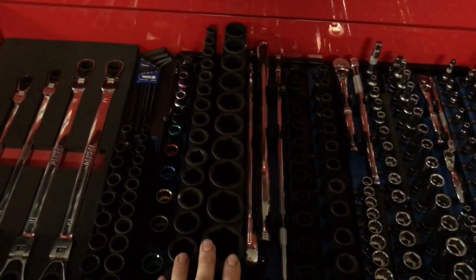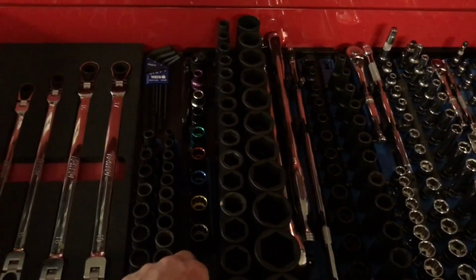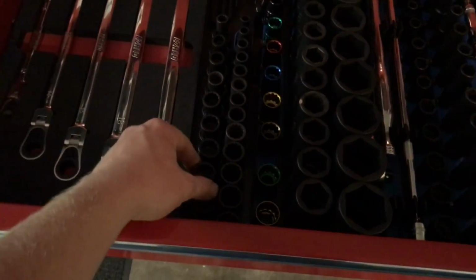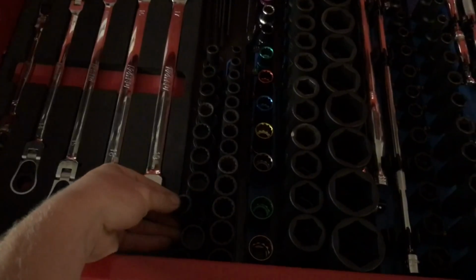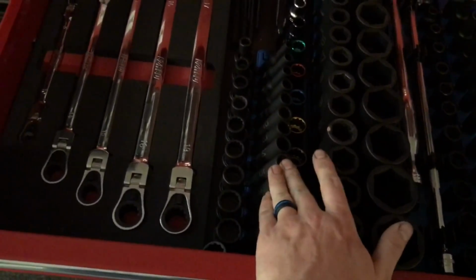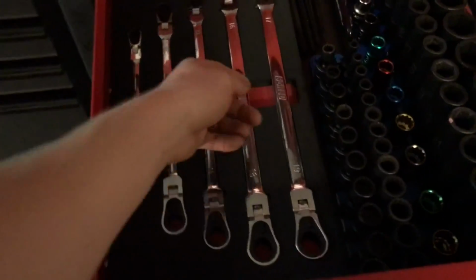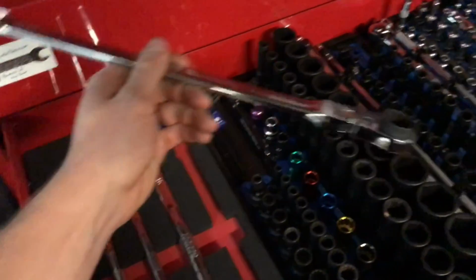This is Matco 1/2 inch drive impact sockets, just some cheap Harbor Freight 1/2 inch drive sockets. Then you got your impact grade swivel, 12 point and 12 point standard impact deep well sockets. Then you got the Easy Red ratcheting wrenches. This is the metric set.